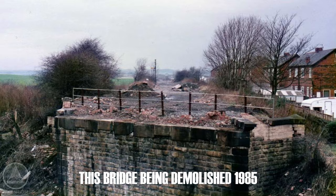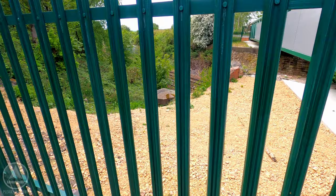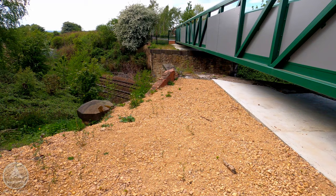And this is the other side. Straight through the fence. So you can see there, the other side of the bridge. So the track level would have been obviously here.